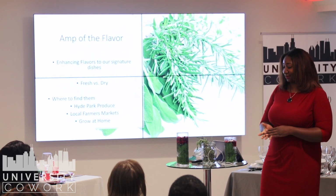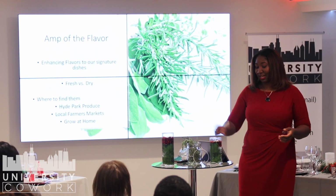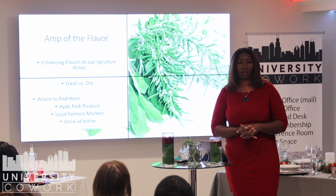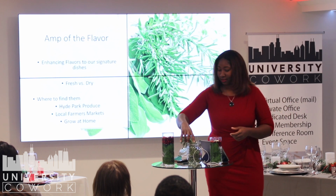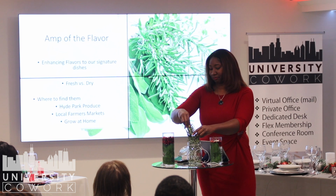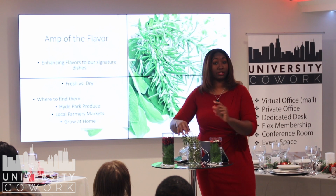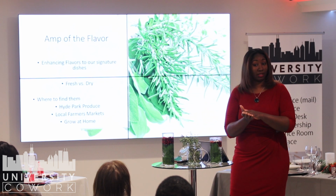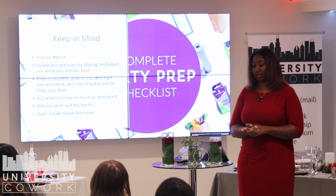Dry herbs, awesome. I'm a Woodlawn native, so I always put my close area of range. And I put Hyde Park Produce, which is one of my favorite stores to go get my fresh herbs. Pennies. This rosemary, thyme, probably only cost me about 95 cents, versus getting a package from Jewel that would cost $2.99 a pack. Time is valuable, so plan ahead so you're not overwhelmed.